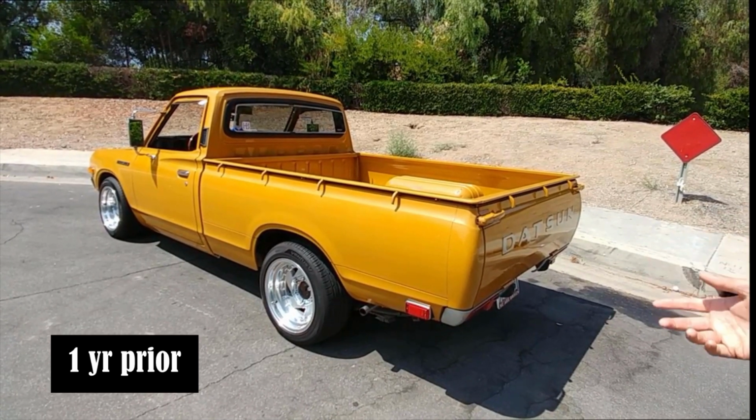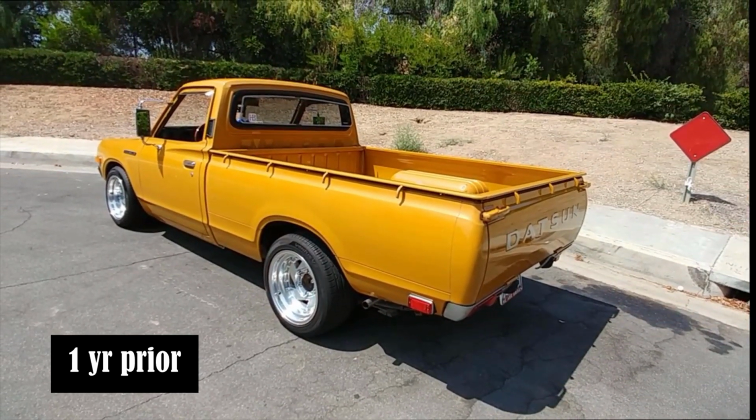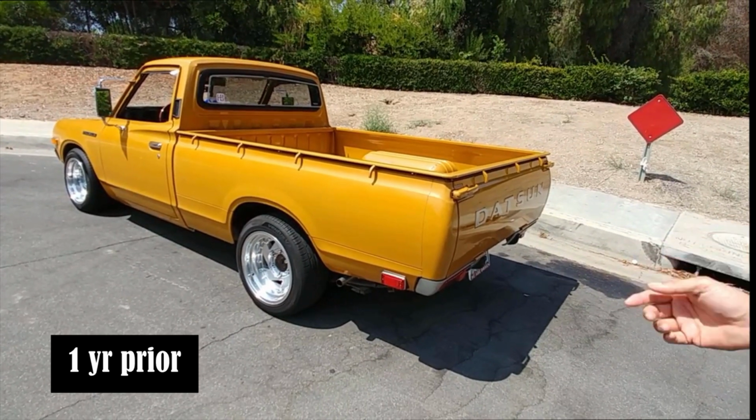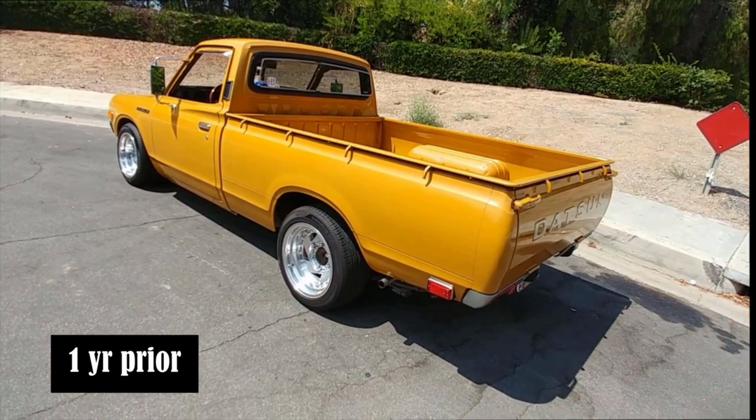Guys that approach me most, and unfortunately it's usually guys that approach me, but about the car, they, you better edit that part out. I'll put that in. It's there. It's guys that approach me about the truck.